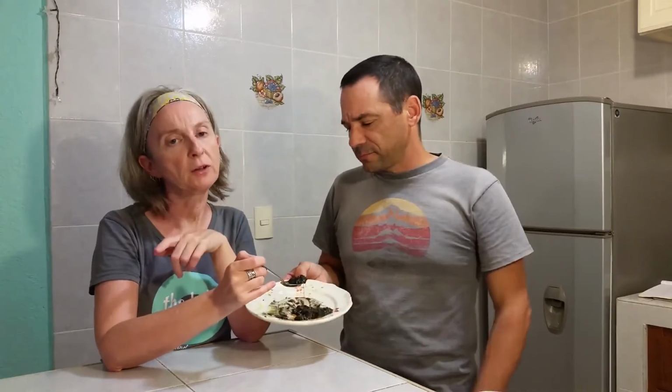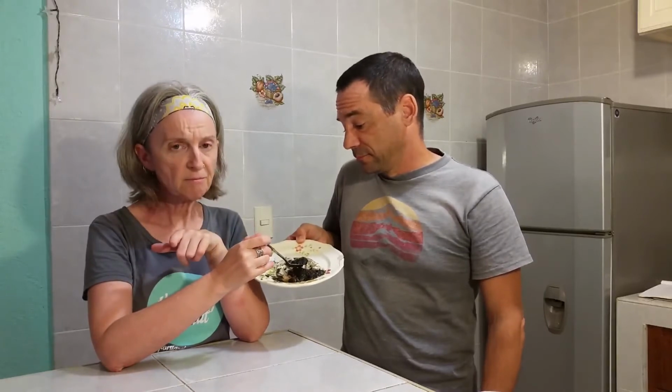So if you're ever in Mexico and you see huitlacoche on a menu, give it a try, because you probably are getting the real deal. You're probably getting the actual fresh corn fungus on the actual meal. But if, like us, you just want to try the tin stuff, I'd probably avoid it. If you've never tried huitlacoche, just don't try it from a tin. Just try it at a little local restaurant or a market, and it does taste vastly different.